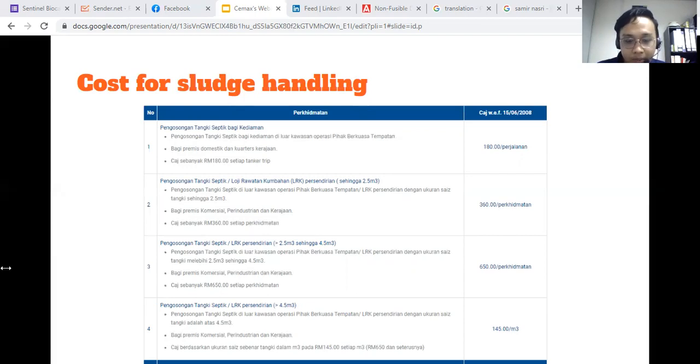The price is 360 for every service and also for one trip. The second one is for 2.5 meter cube until 4.5 meter cube, in that range. The charge is 650 for every service and also for one trip.